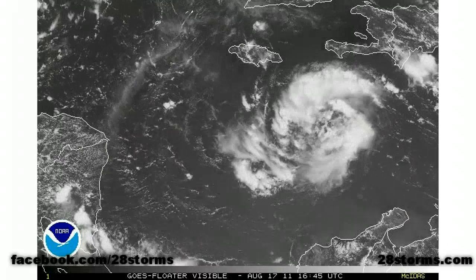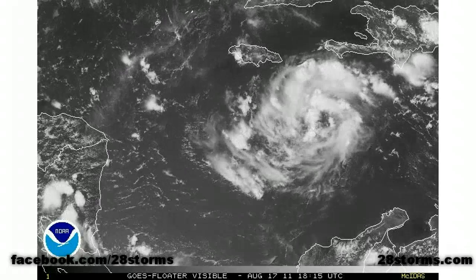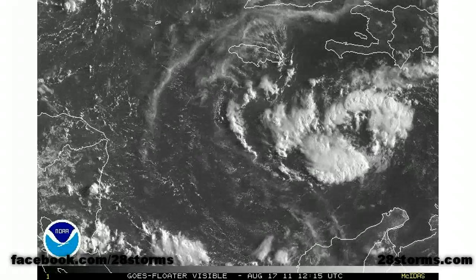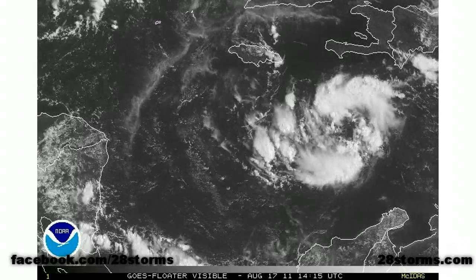But of course, the main threat to land within the next 72 to 96 hours is Invest 93L, currently located to the southeast of Jamaica, and it certainly has the overall look of a system that will be making an attempt at becoming a weak tropical cyclone right before landfall.